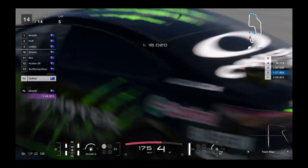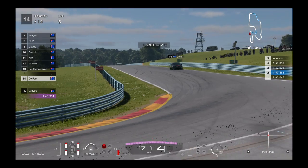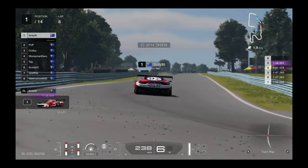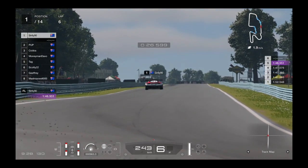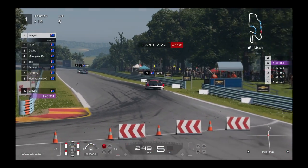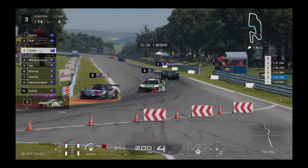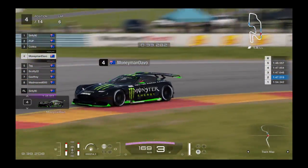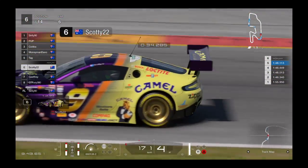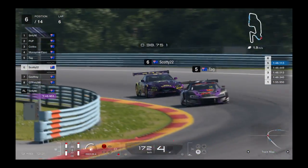And then Old Fart pushing up from the rear. He is on hard, so we'll have to wait for pit stops to see how that balances out. So out of the Group 3 cars, Shirley on the mediums. Well, pretty much most of them are. Scotty's clawed his way onto the back of Tag's car here now.